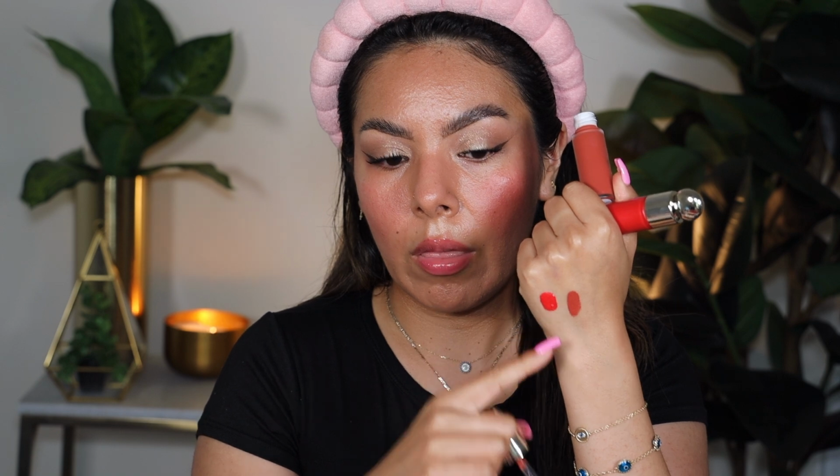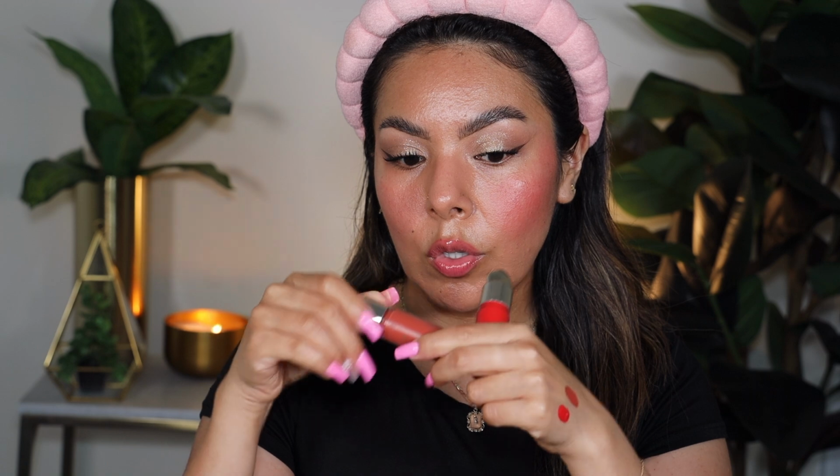This one is in the shade Grateful, and it is so pretty. On my cheek, I feel like it's pulling almost like a cherry tone, but this is a true red. So one's a true red and one's a terracotta shade, and you guys can see the difference. Grateful, and then the shade Love. So there is a big difference between the two. One's warmer, one's more like red, like a pop.